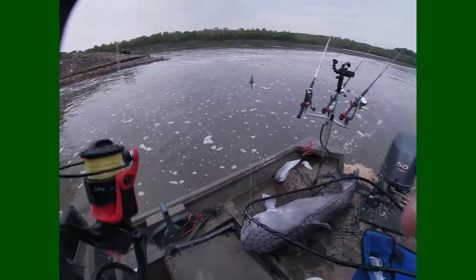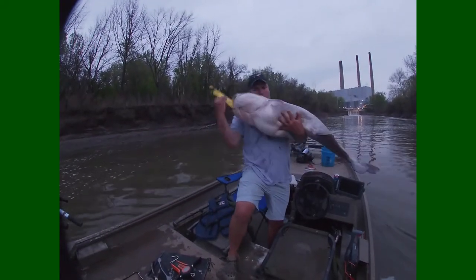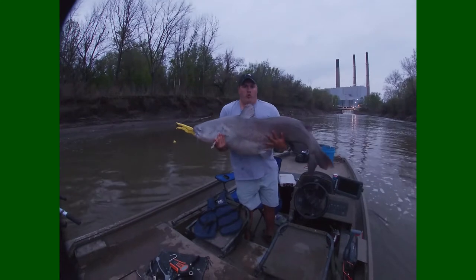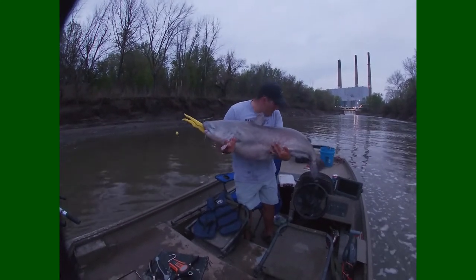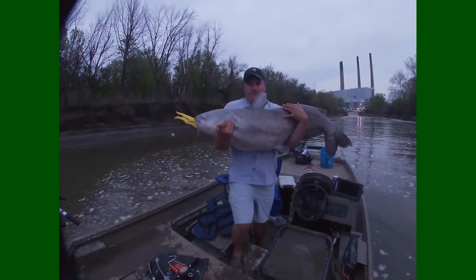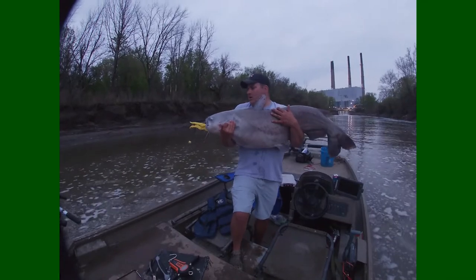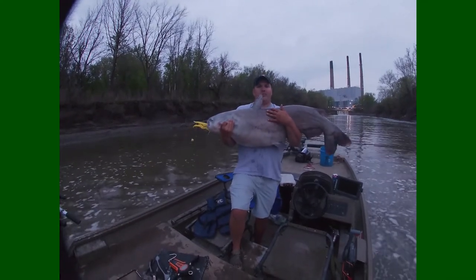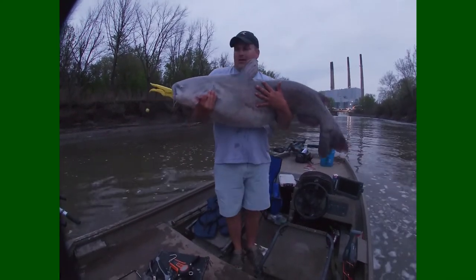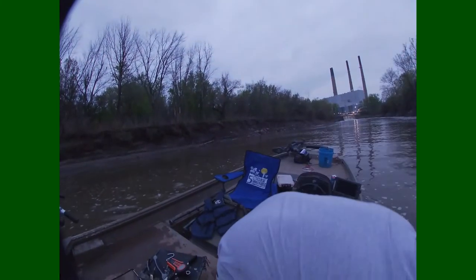Let's get him unhooked and weighed. Yeah. Woo. Look at that fish. Oh, yeah. There we go. Gotta love that blue cat slime. 71 pounds, my new personal best. Wasn't on a bluegill head, on a shad head. April 23rd, let's let him go. You probably won't see the release, but he's right here beside us.